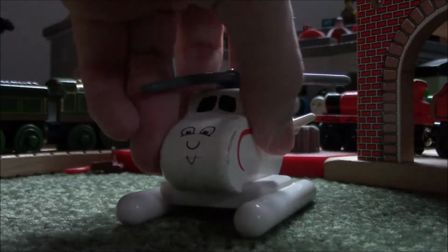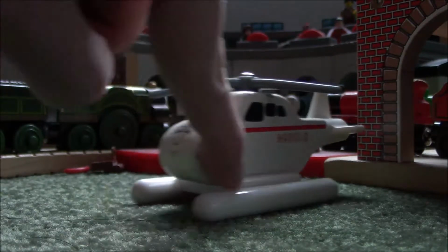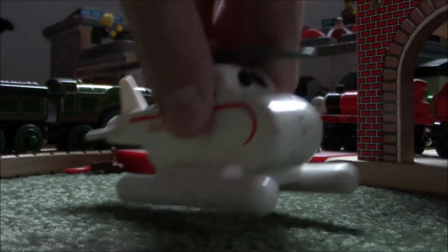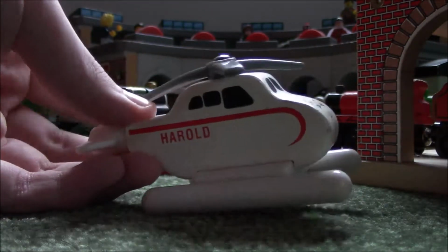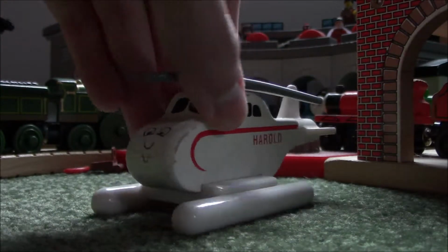Well, I think there might be some Harolds. I think I've seen stickers on the side with the date. So I'm not sure. The real Wooden Railway experts would probably be able to find out when this particular one was released. I know he was originally released, I think, in 1992.